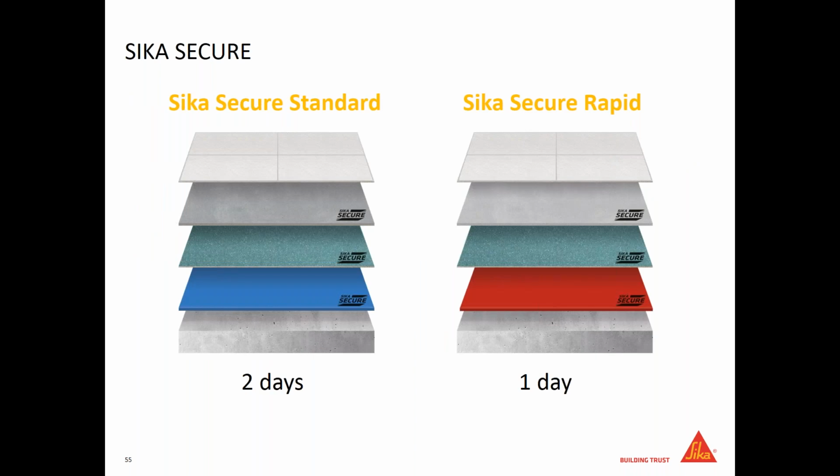Finally, this is just to show a comparison between the two systems. One is Sika CanBe, and it will be 2 days. The other one is Sika CanBe Redline with 525 and Skimcoat, and it will be only 1 day to apply your floor covering.